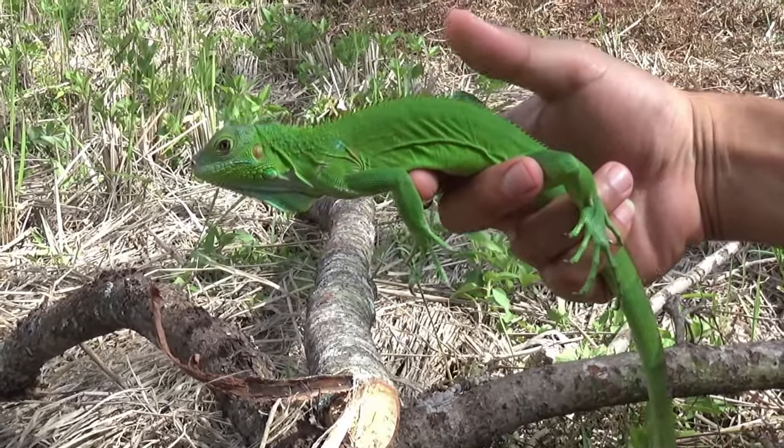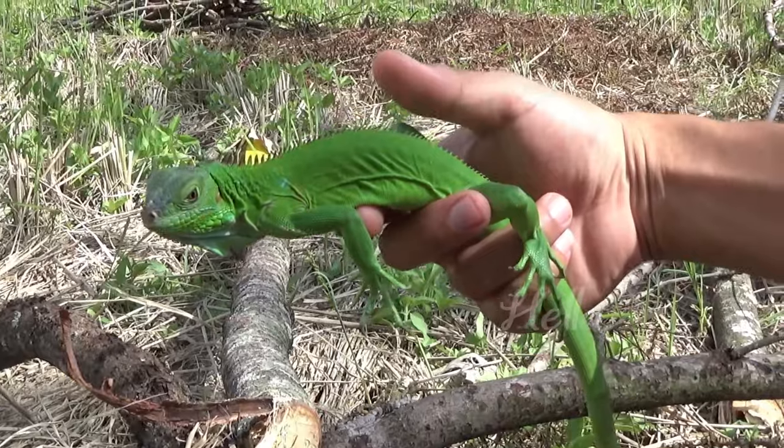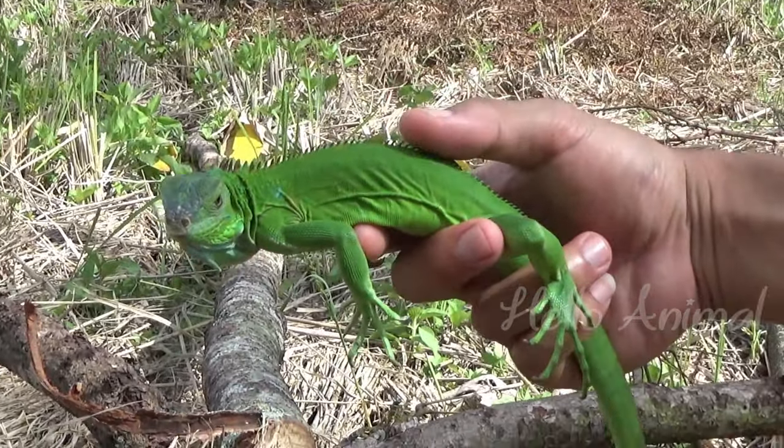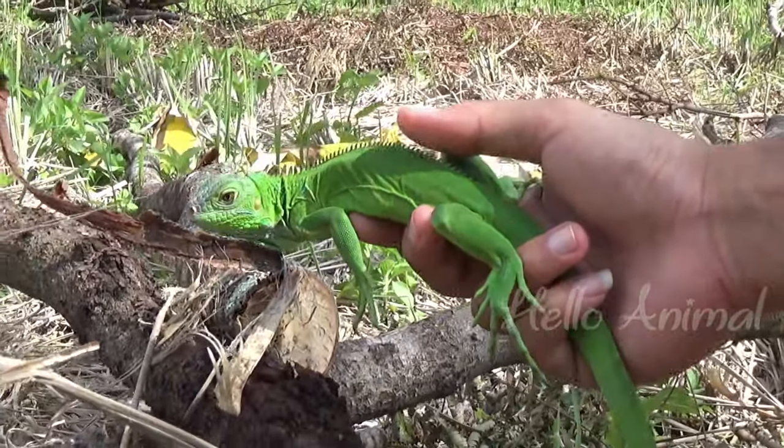Hello, we got an iguana from a spin. Look, the color is green. Wow, this looks like the Godzilla. Come on, let's put the iguana in a tree.